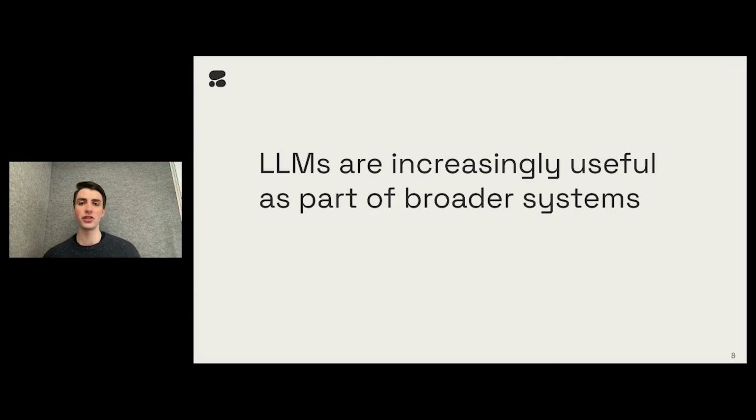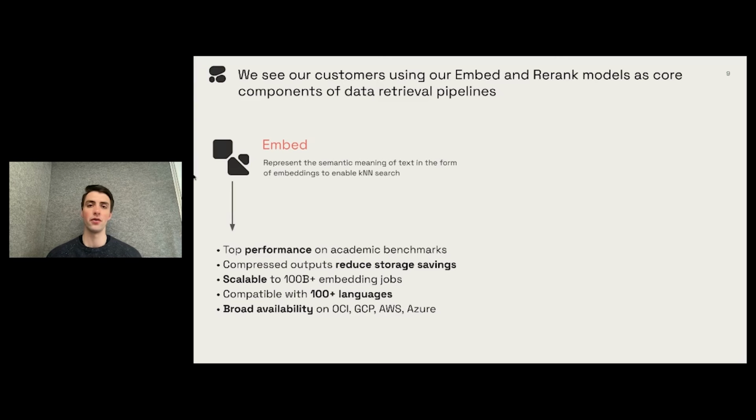So I mentioned our generative and embedding models. We're starting to see these 2 types of large language models be increasingly used in broader, more complex systems. And we'll talk about how our 3 models and the associated endpoints with those models are used to build more complex systems. So first, I'll talk you through our embed and re-rank models and endpoints.